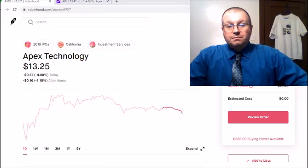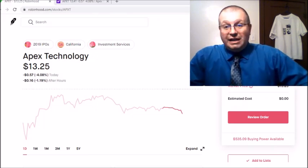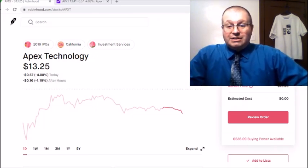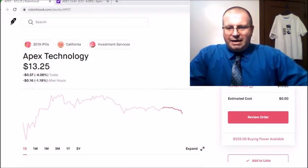And I tell you what, if this thing opens up tomorrow at 9:30 at these low 13s, I'm buying 10 more shares. That's right, because I have more buying power. So if I go down here, yeah, here's my buying power. I have $535 in buying power, and I got all these options contracts running.